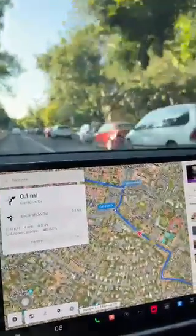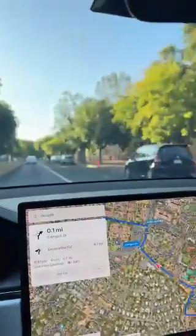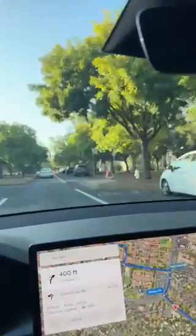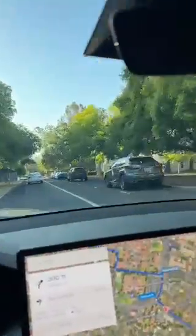When we get to our destination, we'll change the pin and drop it somewhere else random. Maybe we'll run into Zuckerberg and we can challenge him to a fight. That'd be fun. Spice it up. He's not traveling somewhere to his backyard.